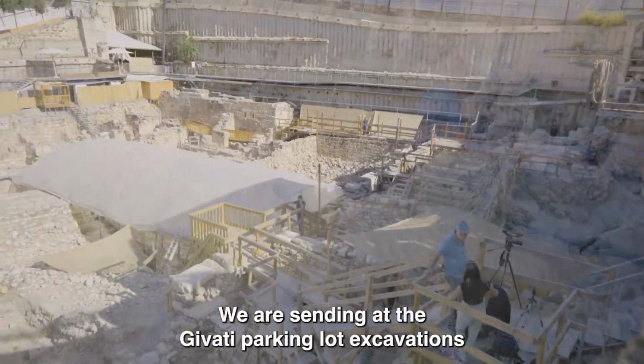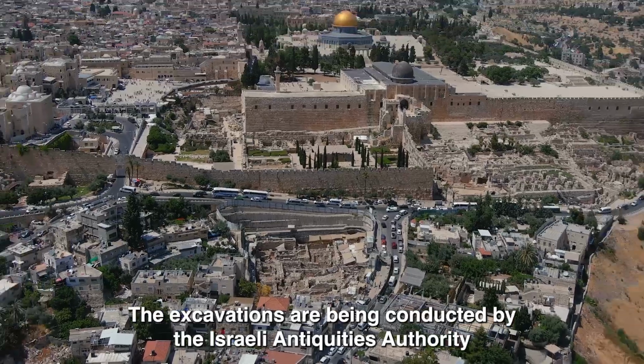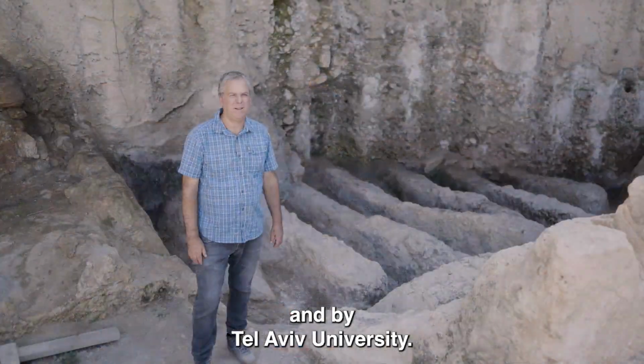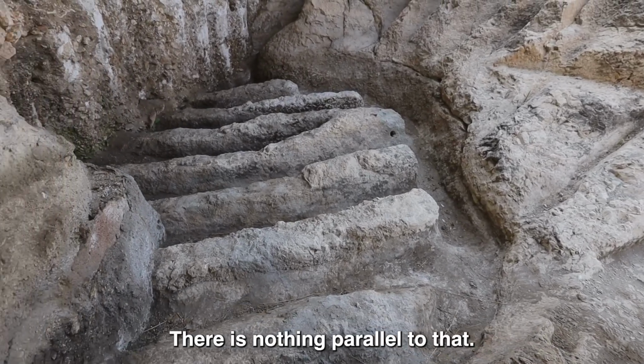We are standing at the Givati parking lot excavations at the City of David National Park. The excavations are being conducted by the Israeli Antiquities Authority and by Tel Aviv University. Behind me you can see an installation that is very, very unique. There is nothing parallel to that.